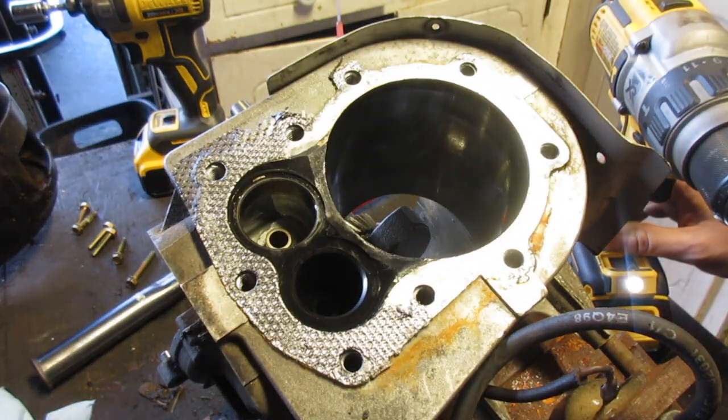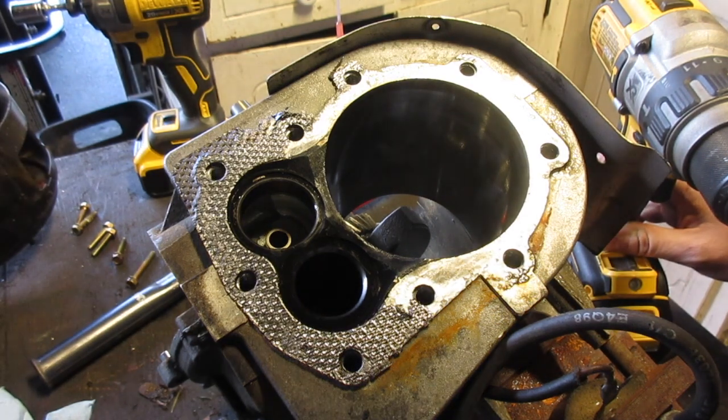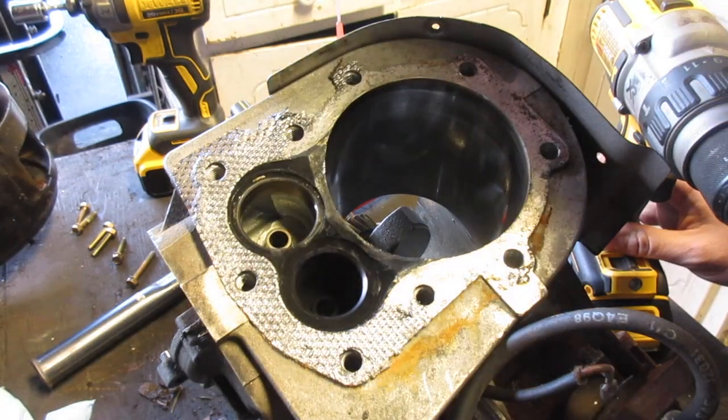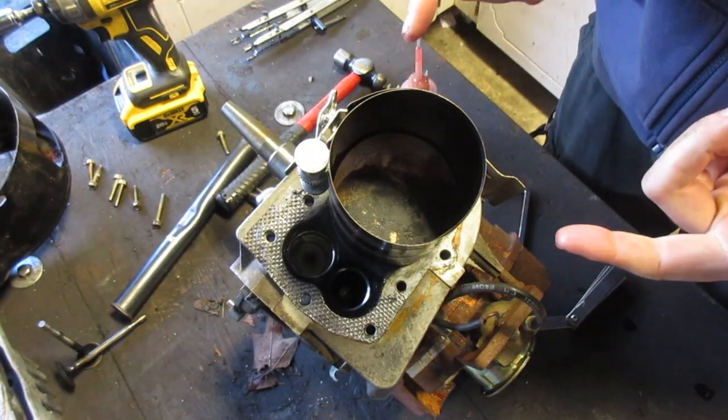If you have a worn cylinder, this can help. If you have a scratched cylinder, this can help a little bit. I mean, it's not a cure-all, but if you have a minor scratch, it could potentially help fix it. So I'm going to do that a little longer, bring it back. Put the piston in there.